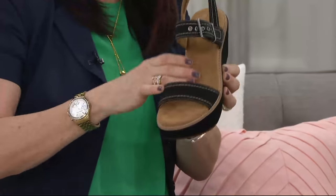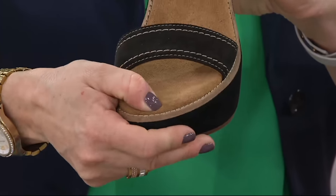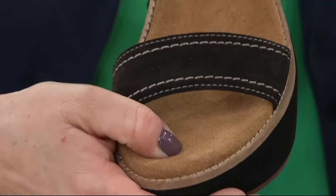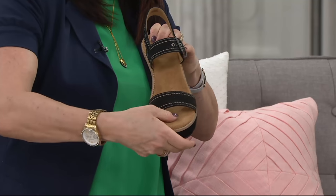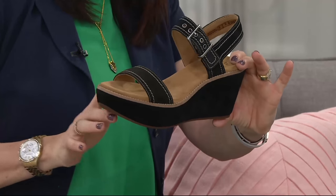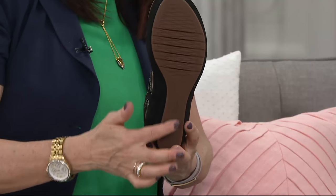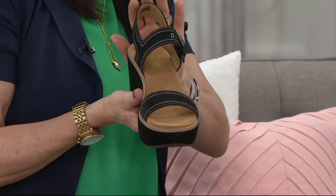And look at that footbed. It is amazing. Our Artisan collection, look at that. It is layers and layers of cushioning. So Artisan, the footbed is just cushioning where you need it most. So underneath the ball of your foot, right at your arch and right underneath your heel. All suede lined. You melt into that footbed. Again, it's all covered here in that suede with all of that contrast stitch around the outsole. Lots of grip and traction here, so you won't be sliding around. Truly a beautiful looking sandal.